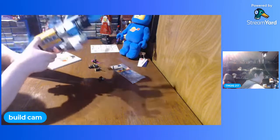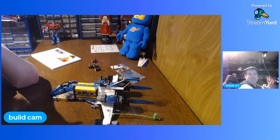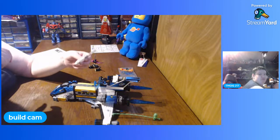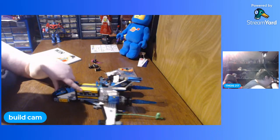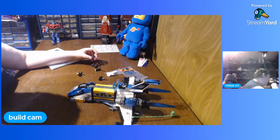I like it. I don't know if I agree with the price, though, of 120 Canadian. Like 80 feels like a more comfortable price for this. I know the pieces are there, but there's quite literally like six different pieces you're not using if you go with the figures. The figures are nice, but realistically, I only need two of these figures. The rest seem like overkill.